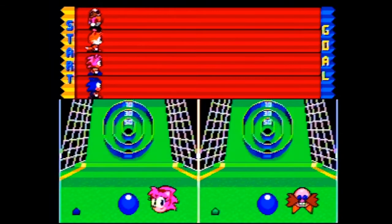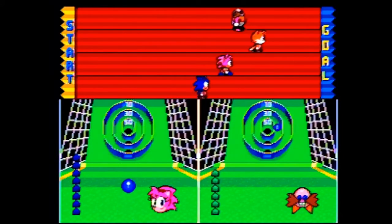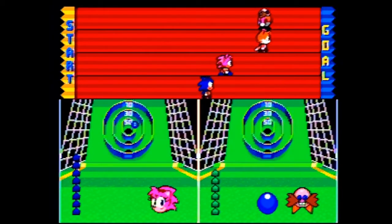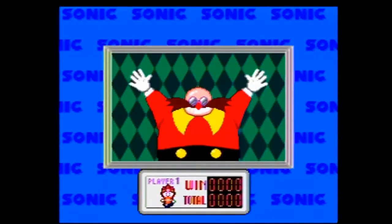Next game you get is Skee-Ball, where you just wait for the meter to load up just right, and then you press the button and hope that it gets into one of the holes. Sometimes it does, and you have to score better in order to win the race that's up on the top. It sort of reminds me of an old Flash game or something. I won! Screw you, Eggman.